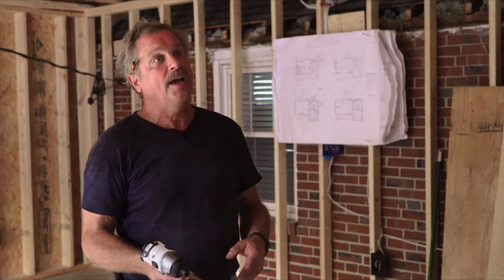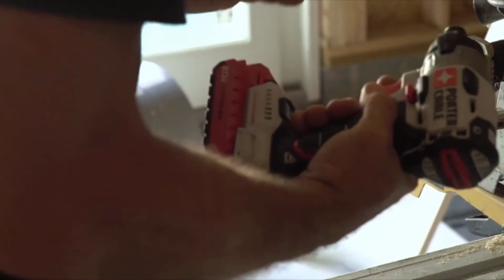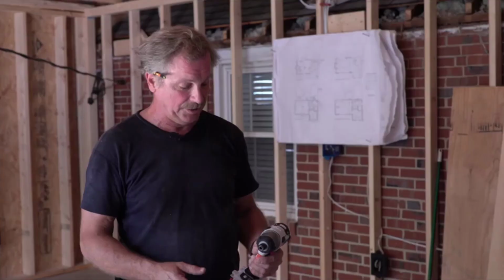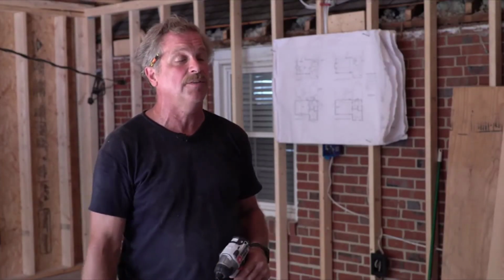We've gone all day on one battery to where my other ones I would have to change out 2 or 3 times. It has given us everything we've asked it to do.